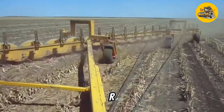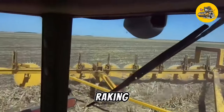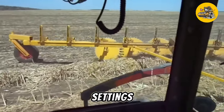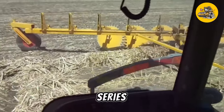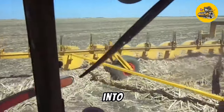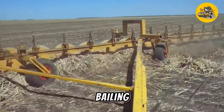The QRXVPE Wheel Rakes are innovative machines designed for raking and gathering hay and straw in agricultural settings. These wheel rakes are equipped with a series of rotating wheels that efficiently gather the cut forage into windrows, facilitating the subsequent collection and baling process.